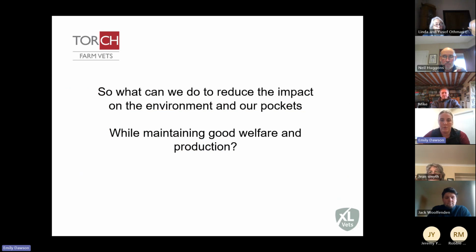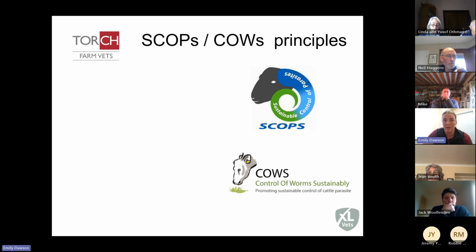So what can we do to reduce these impacts? What can we do to help the dung beetles, to help the environment and our pockets, whilst keeping our animals fit and healthy and productive for us? So a lot of this is going to boil down to some principles that have been set out for sustainable control, and there's two big bodies, one for the sheep and one for the cattle, that have put a lot of work through different industry stakeholders into research and producing guidance on this sort of thing. So that's SCOPS for our sheep, which is our Sustainable Control of Parasites in Sheep, and COWS, which is the cattle version of this organisation.